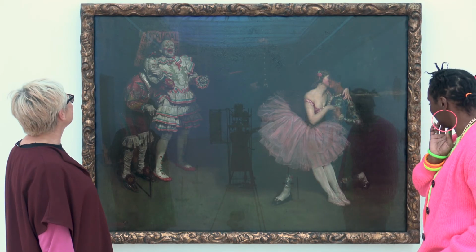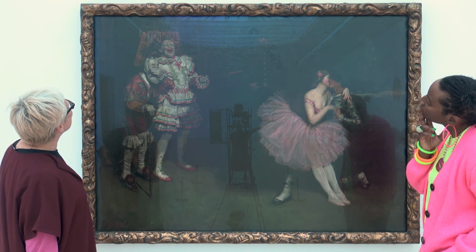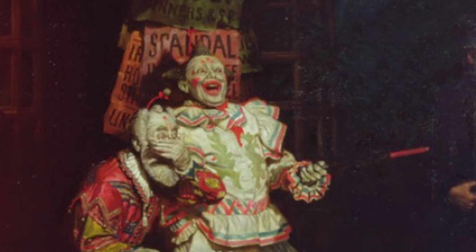And then behind the clown, looking really surprised, there's a little bit of writing or text or, I don't know, newspaper. And anyway, it says scandal. So maybe that tells us something.